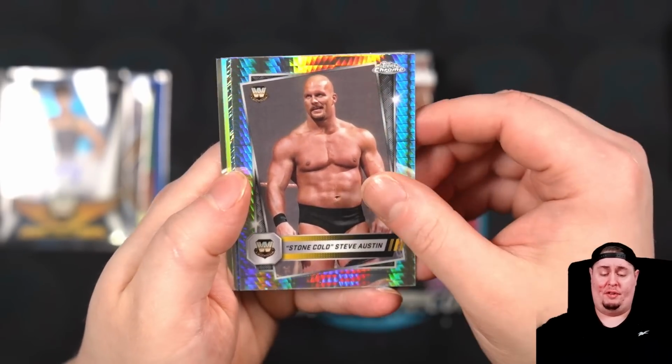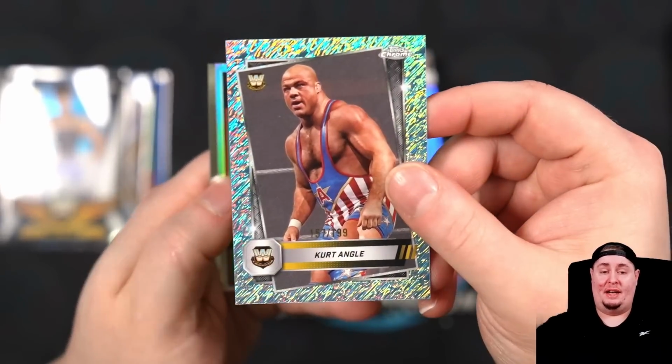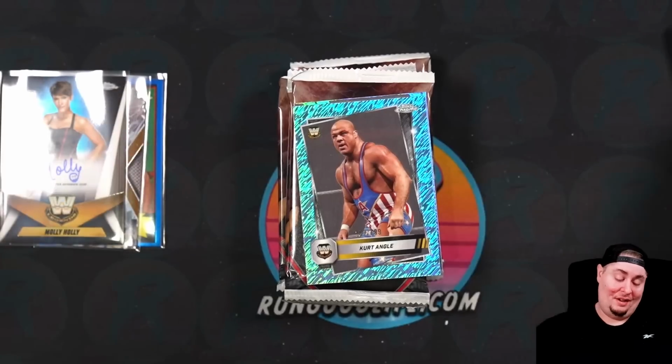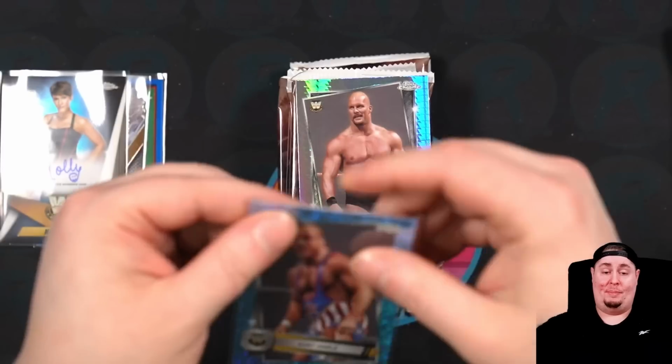There's Stone Cold on the Prism Refractor. Kurt Angle to 199 on the Shimmer. Sheiky Baby, rest in peace, on the insert. Shotzi and Lyra. Obviously, we've had many Chromes in the past.